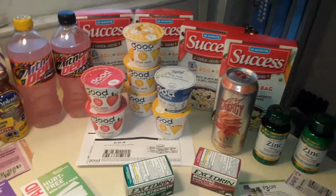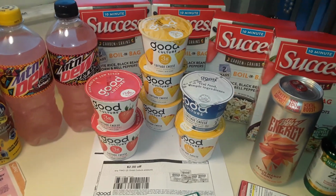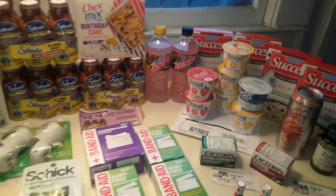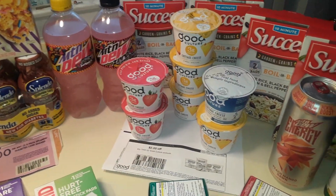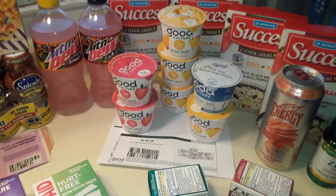Keep it going here. Good Culture cottage cheese. There it is. We got those. We're going to talk about those. Good Culture cottage cheese. So I got 10 of them here. I got 10 of these guys. So, you know, you can pretty much get as many as you want if you keep going, if you do more than 1 transaction. The limit is 2.